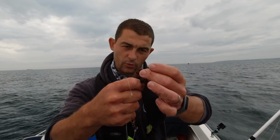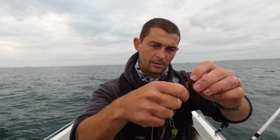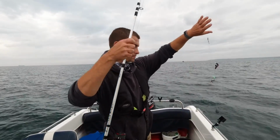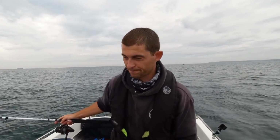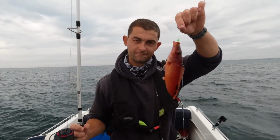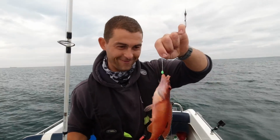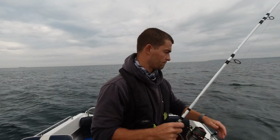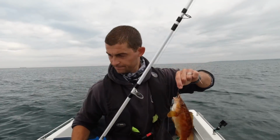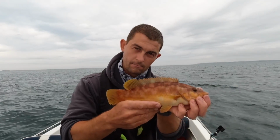Just thread the worm up the hook like that. Carry on this drift for another 50 yards and I'm going to go and try and find a couple of pinnacles and see if we can't get a big Ballan Wrasse off them. I promise you this isn't the same one. Another little camouflaged Ballan Wrasse. There you go.